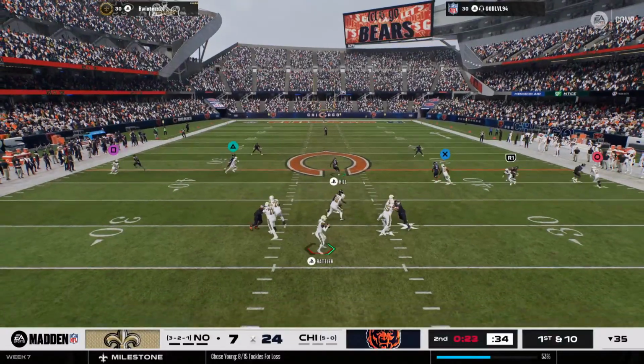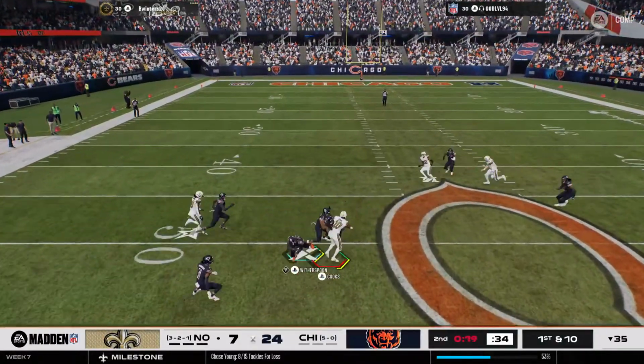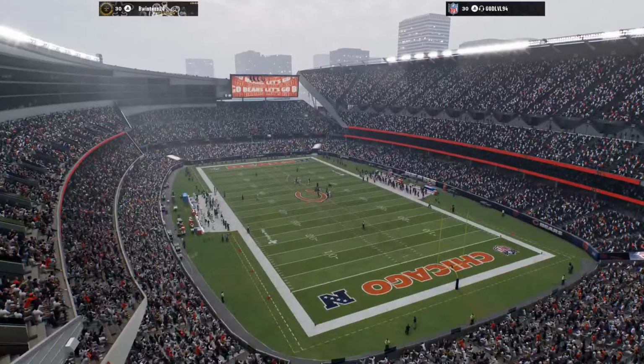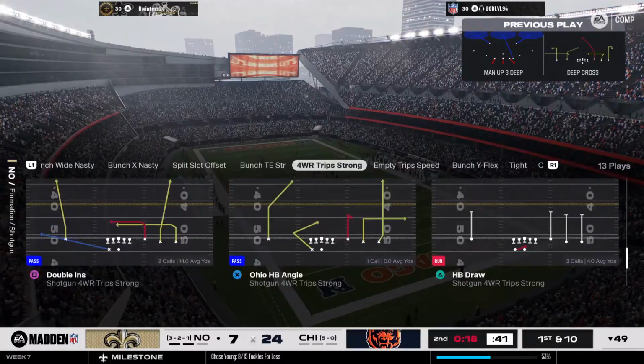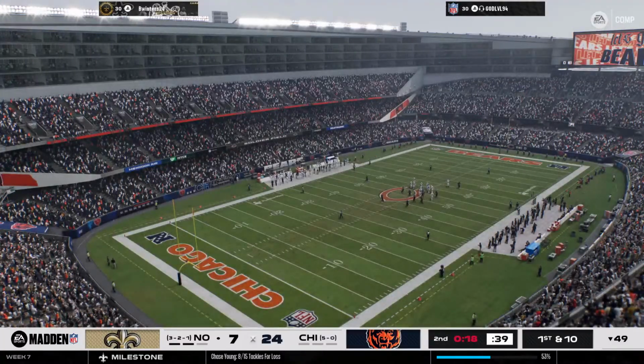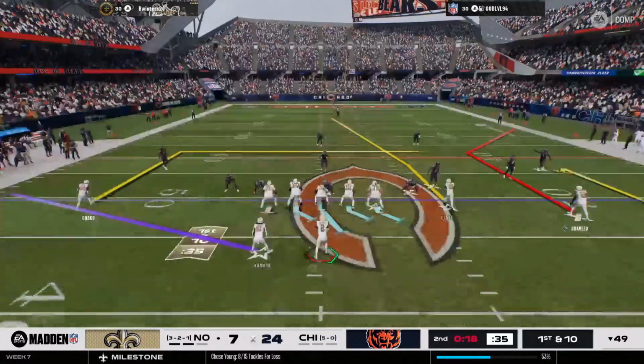Rattler wants to throw it. It's hauled in by Brandon Cooks. And getting this just shy of midfield, they'll spot it at the 49. The Saints going to call the first of their timeouts as the clock will stop with 18 seconds to go in the first half.